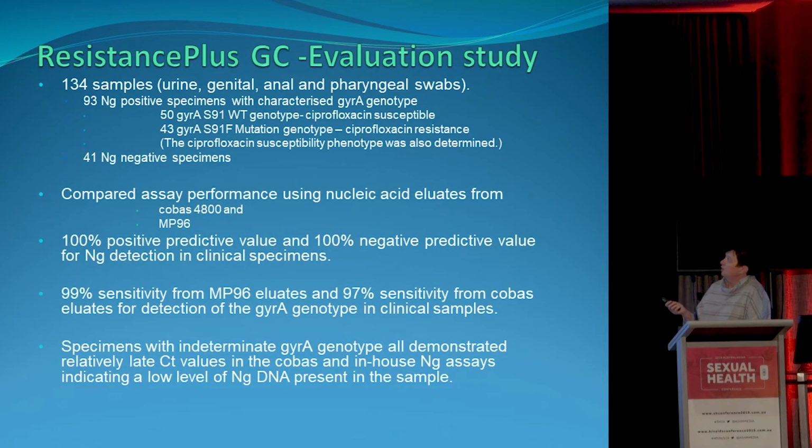But we had a look at the resistance plus gono test. We put through 134 samples. We knew we had 93 specimens that were gono positive and 41 negative. We selected these because we had a paired specimen that had gone to Bacdo for MCS, so we actually had a cipro susceptibility phenotype on gono isolated from those patients.